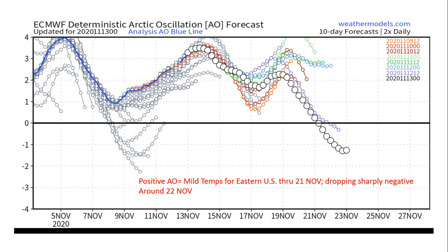So let's take a look at the latest forecast or outlooks from the models. For the European deterministic Arctic Oscillation forecast, you'll notice the white dotted line that represents the latest run of the predictions for the AO according to the European deterministic model. And we're looking at sharply positive AO conditions basically from today all the way through around the 19th to the 20th of November. But then you'll notice a sharp drop-off in the forecast for the Arctic Oscillation after the 22nd, around the 22nd of November. You see a drop-off sharply negative.